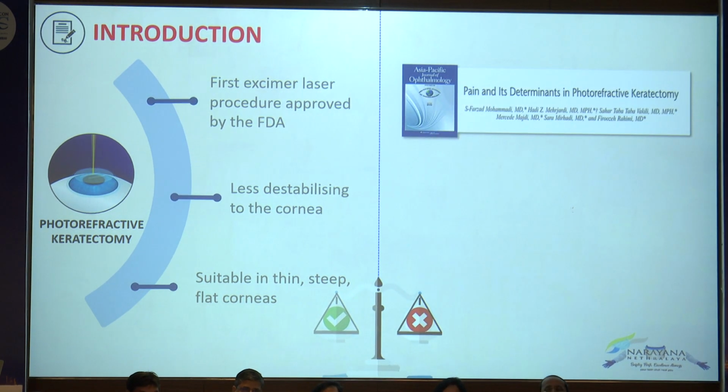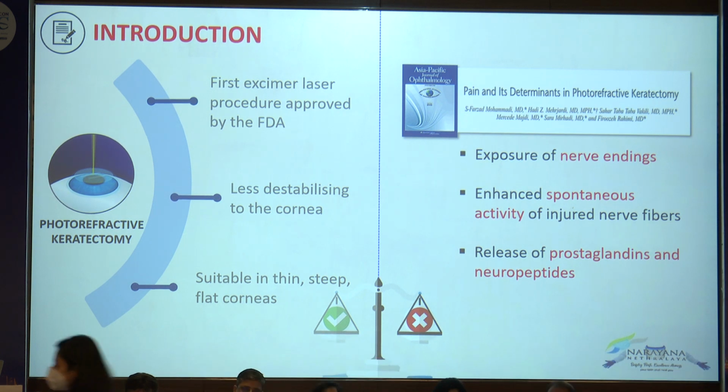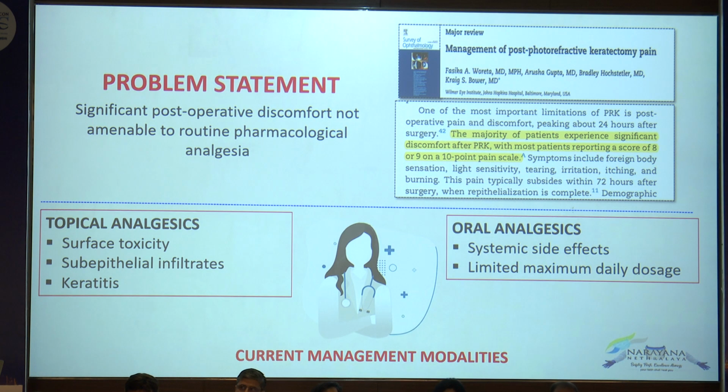But from time immemorial, we know there are two aspects which do bother us when we're looking at PRK. One aspect is the post PRK pain, and the next is the post PRK haze. So how do we address this? There's always been a lot of work on how effectively we can manage post PRK pain. Topical analgesics, these are known facts, but surface toxicity is always a risk.